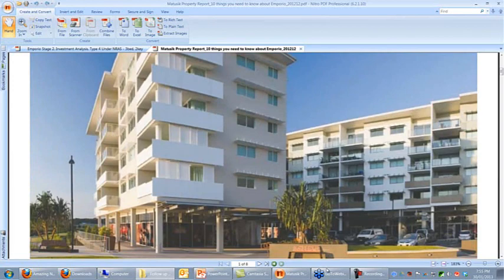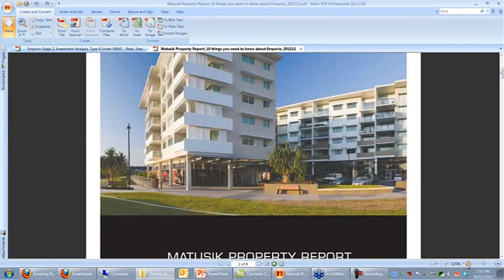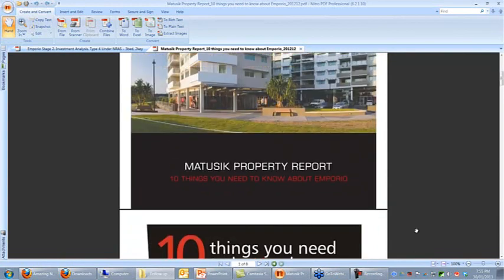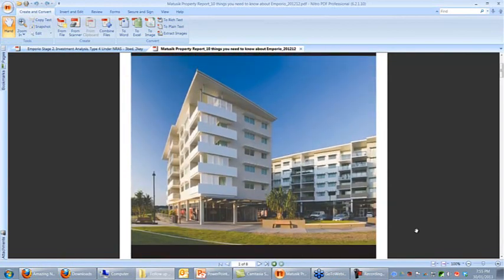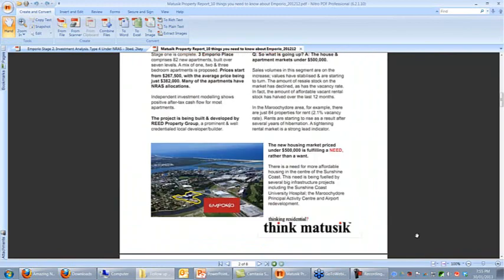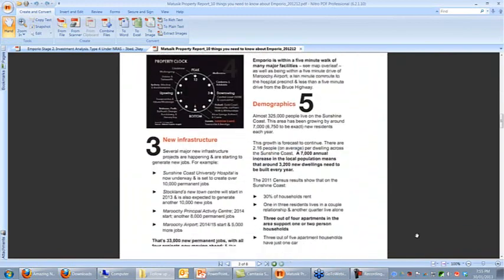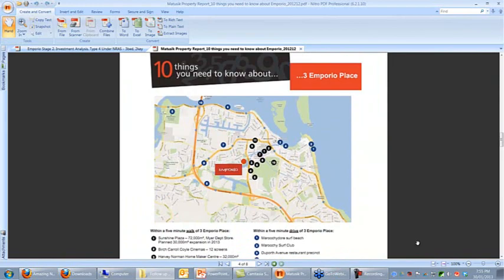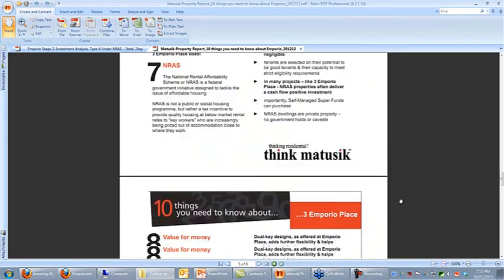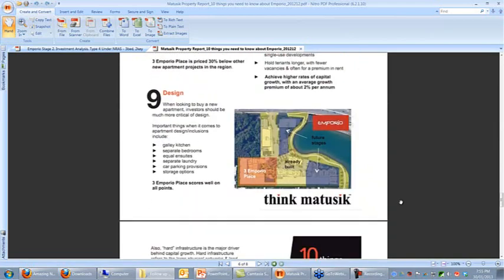Okay, so let me just zoom this out a little bit. That's a picture of stage 1. This is one of the reports that we're going to send you if you leave your details in the form there. Let me just scroll down here a bit and see if we can find a photo in this brochure of the commercial precinct. Oh, here we go. Here's a site plan.